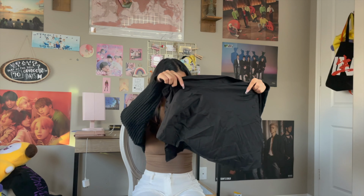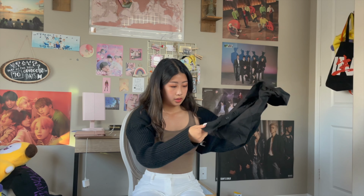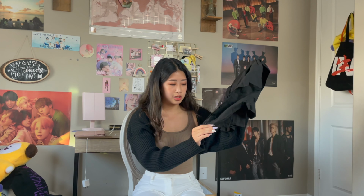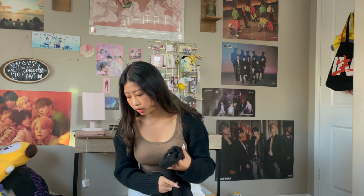And I also like how this one doesn't have it. Oh, wait, yes, it does. They scrunch the shirt at the front, so it tapers in, which I think is super cute and flattering.